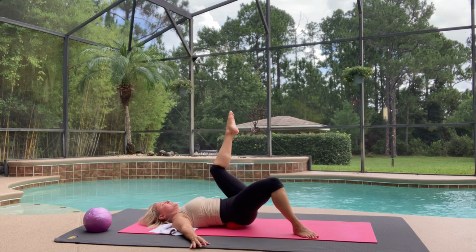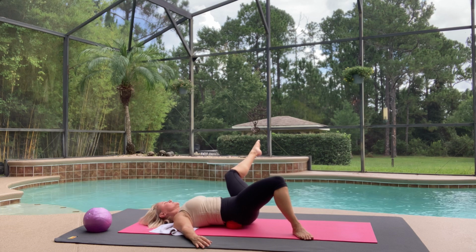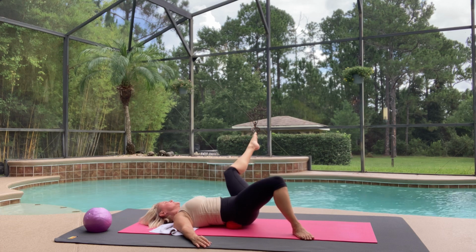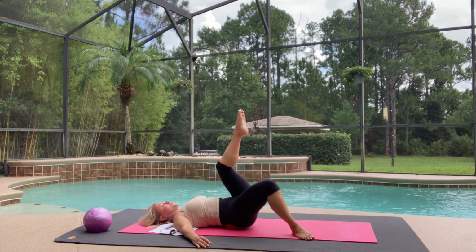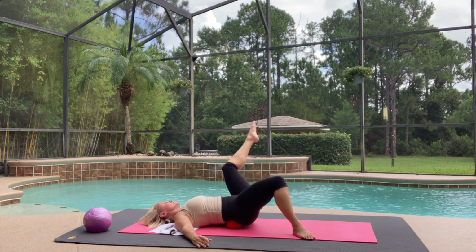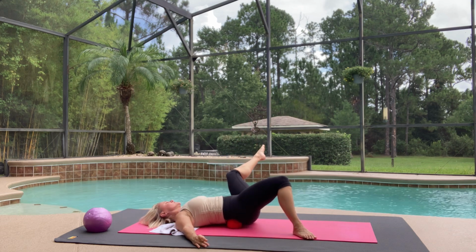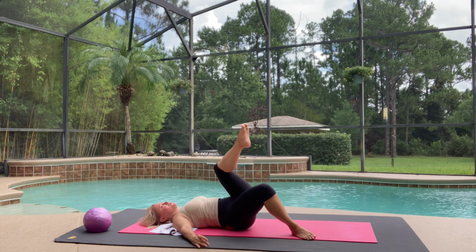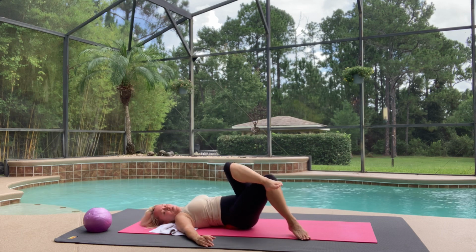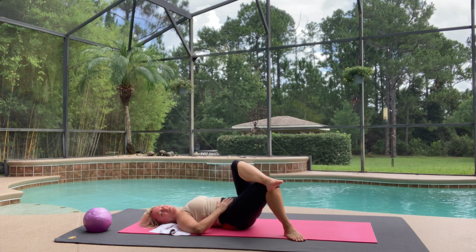Let go of that leg. And you can take it across your body and out to the side. Remember to be aware that one side may feel different to the other. And when you're ready, you could cross that leg, keep going the way that you're crossing, adjust your balls if you'd like to, and gently massage.